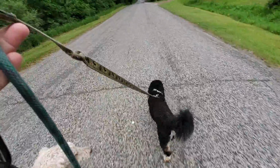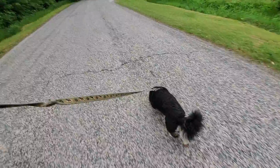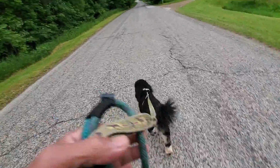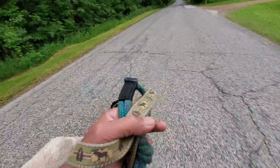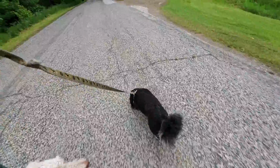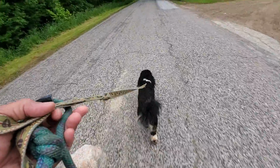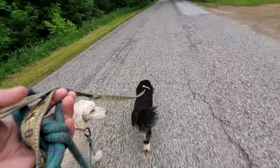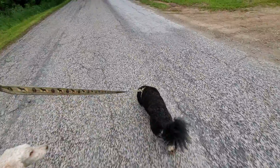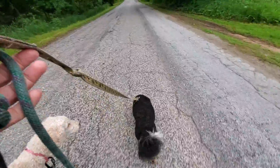What I noticed after doing this for a while is that the prong collar reduces the dog's impulsiveness. Sophie has impulsive behavior in other areas like jumping up or chewing stuff up. That impulsive behavior will be greatly diminished with daily use of the prong collar. I'm going to pause it while the car goes by.